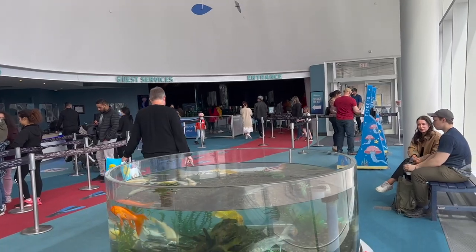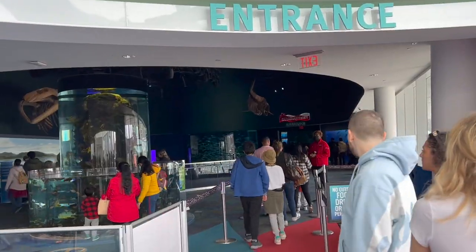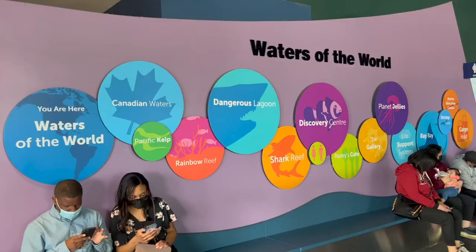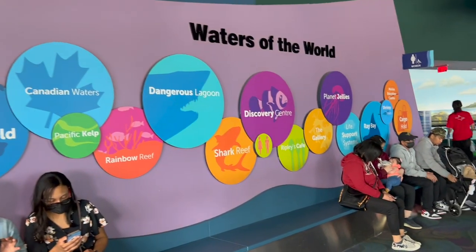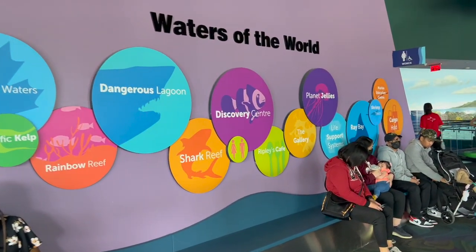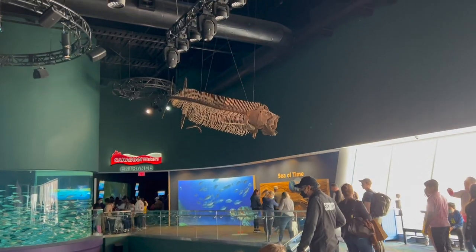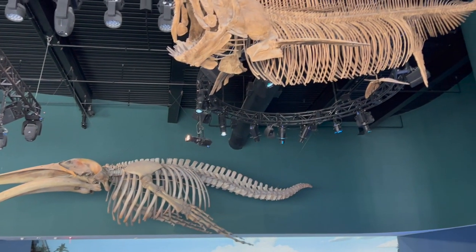As you enter through the guest service, on the left you'll see a map of the waters of the world and different galleries that you're going to visit in the aquarium, like Canadian Waters, Rainbow Reef, Ranger's Lagoon, Planet Jellies, Ray Bay, etc. But don't worry, the aquarium tour is well laid out so you won't be lost along the way.